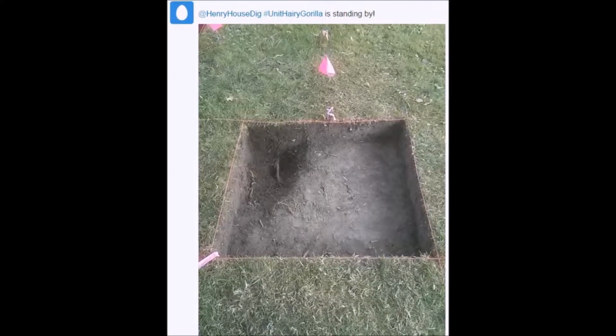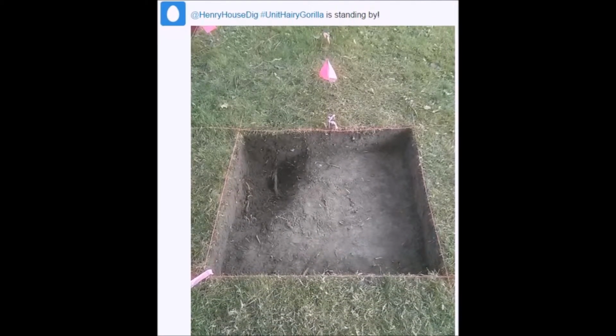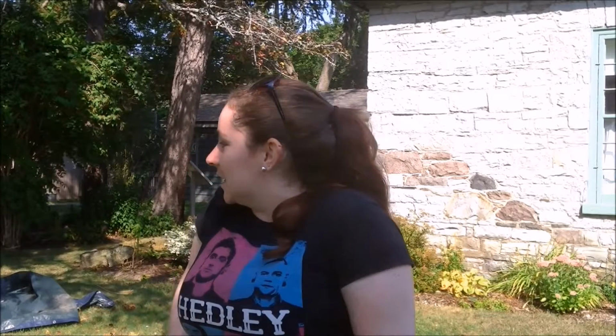We have been digging through our unit, which we call the hairy gorilla, because we have so many roots. It's ridiculous, and they're either huge or they're teeny tiny little fine ones that look like hair. So we called it the hairy gorilla. And we've been seeing the other unit. They're pulling up bones, huge pieces of ceramics, and we've gotten things like nails, little pieces of ceramics, interesting things.